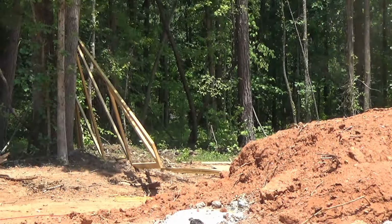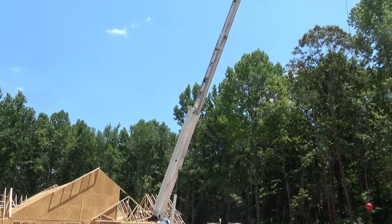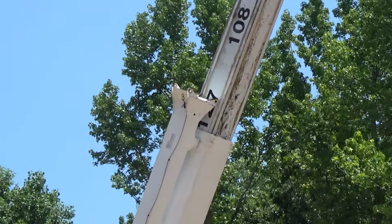What the heck is that? Turkey. Turkey? I think it's a baby turkey. Whoa, that boom is extended at 127 feet.